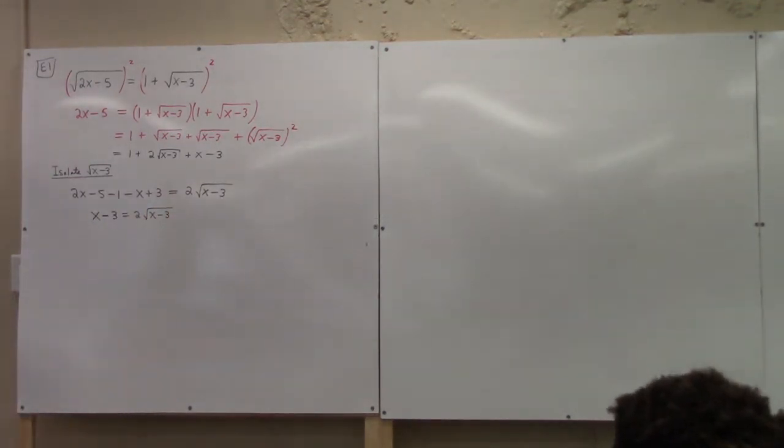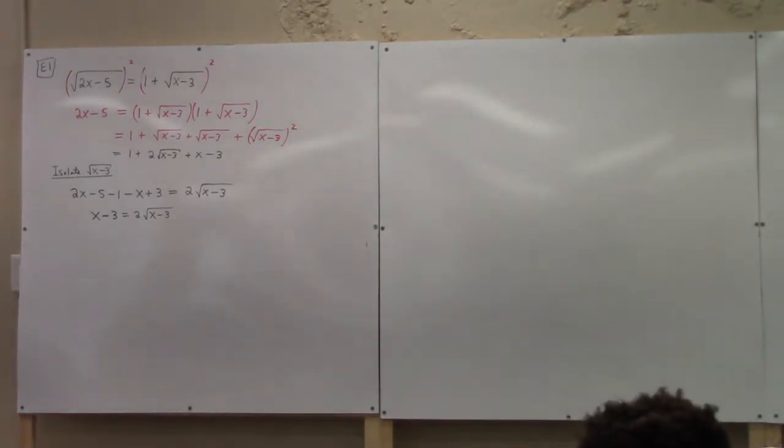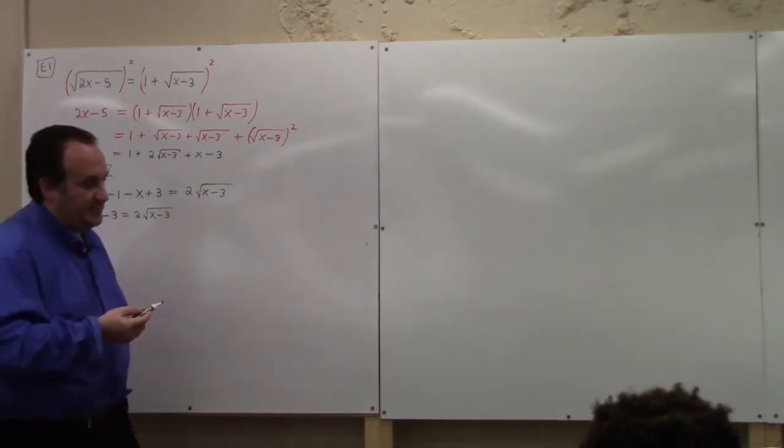Now, we could divide the equation by 2 if we wanted to, or you can square it if you want to. It's up to you. What do you guys want to do? Choose your own adventure. Divide, then square, or just square? Just square. I think just square is good because then we don't have fractions. So I will square it.